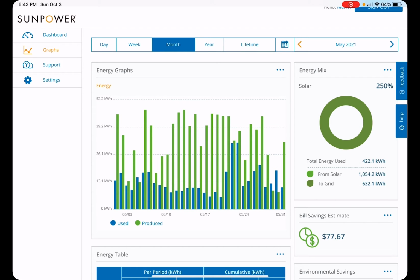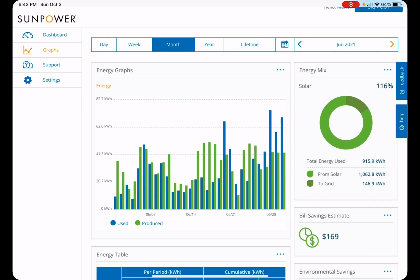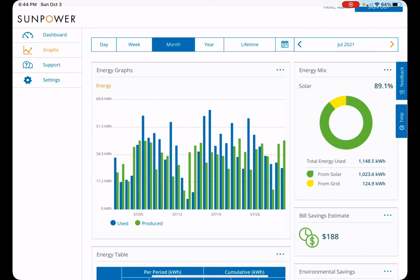So let's just look at this, right? We're going to go from May, and it would be best to compare the same month, year over year, to get the best picture. But let's just see. This is a month where I had no electric car at all. This is May, and then here's a month where I have the electric car.